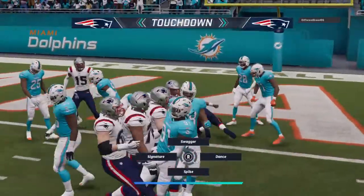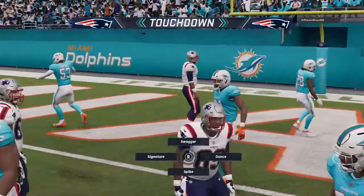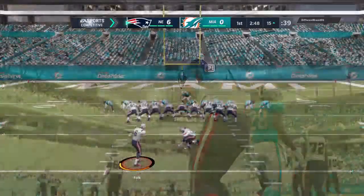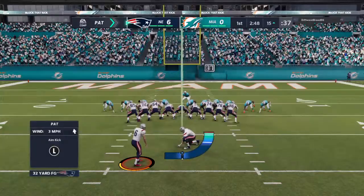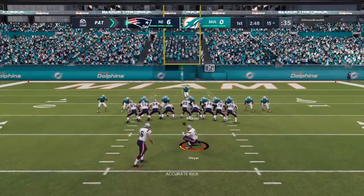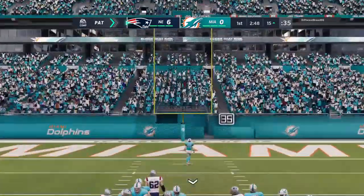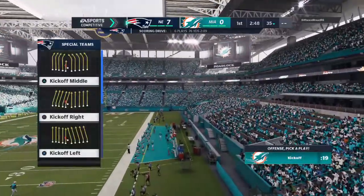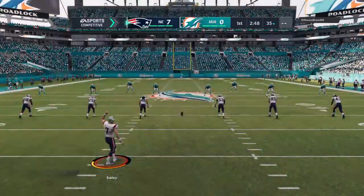And he is in. Touchdown, New England. Cam Newton scoring on the 2-yard keeper. And the Patriots drive right down the field and score on the opening drive. And he gets it to make it 7-0 Patriots. Makes the score Patriots 7, Dolphins nothing.